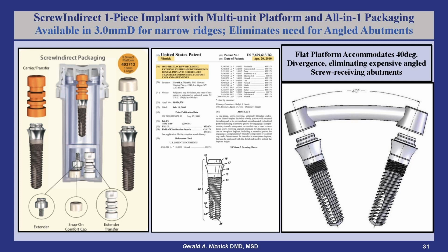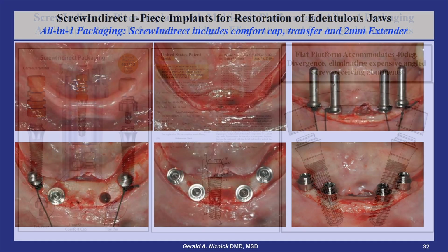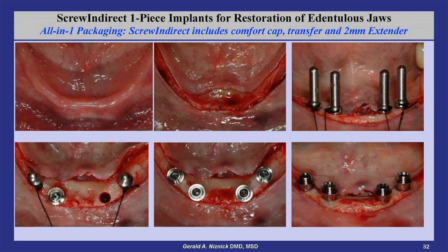The platform is designed to accommodate 40 degrees of divergence while still being able to seat the framework. This will allow distal tipping of the implants up to 20 degrees, eliminating the need to buy expensive angled abutments. Here is a case showing reflection of the flap and placement of 4 screw indirect implants.